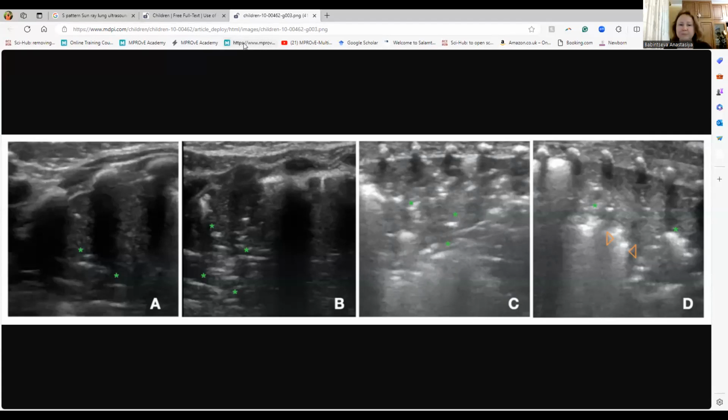If you look at C, can you see these horizontal lines? These are like the rays of a sun, and this is classically what is called the sun ray pattern. Now, you have no pleural line at the top. I'm just going to annotate so that you can see. There's no pleura visible here because there's no aerated lung. These are static air bronchograms, and these linear shadows are like rays of the sun. This is typically what is called the S pattern. When you recruit this, naturally there will be aeration, and these areas of brightness, which represent trapped air, will disappear completely.